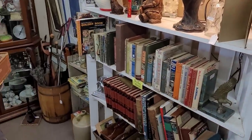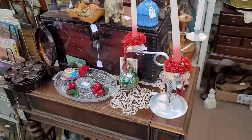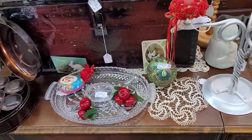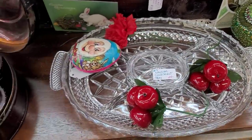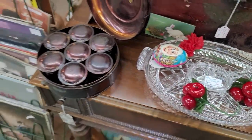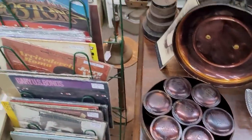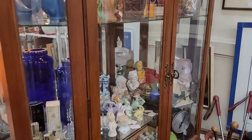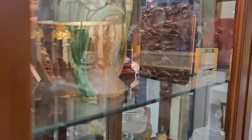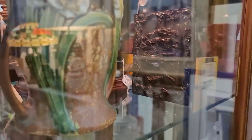Some books here. Let me back up, get a full view. Ooh, look at that sparkler there. That's fun. Little paper mache egg. That's a fun spice tin. Oh, look at that case. Wow. That was somebody who had some money back in the day. Holy.